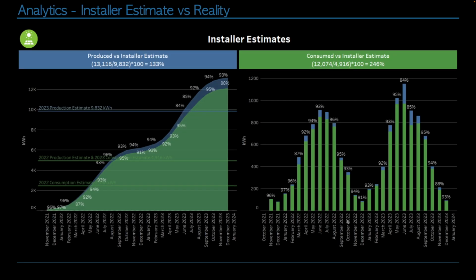Okay, installer estimates are probably my favourite chart. We produced 133% of what the installers said we would produce across the 2 years that we've had solar power. They said we would produce 9,832. We actually produced 13,160. So that's an additional 33%.